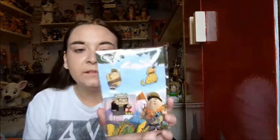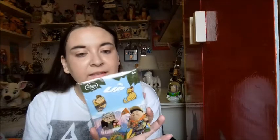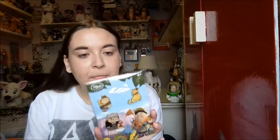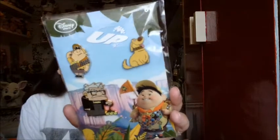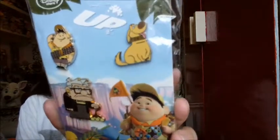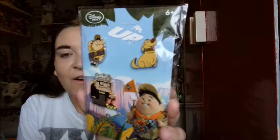The next items I got again are some pins, and it is the Up set of pins. Now these say these were disneystore.com, so I'm not sure where they're originally from, but we have Doug, Russell and Carl. And these are so cute. Again, I love collecting my Up pins.